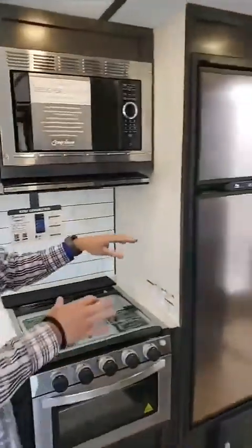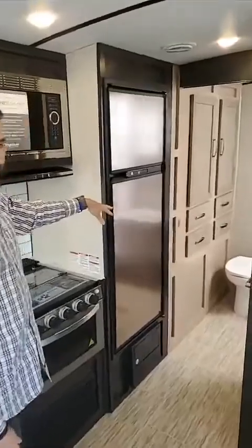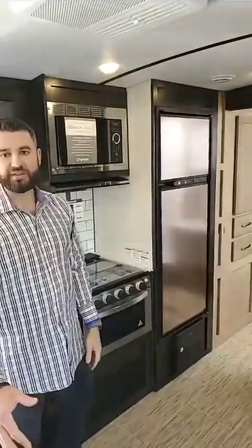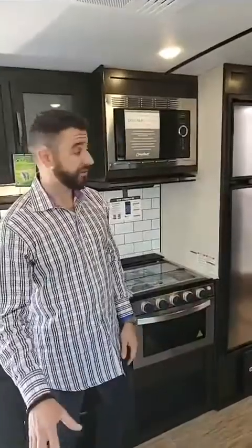Let's move back to the rear of the coach, and I'm going to point out this big refrigerator we've got here. 8 cubic foot refrigerator, so a ton of space in the refrigerator there. Typically you're going to have a 6 cubic foot, so we've upgraded that. A lot more space than what you're typically going to find out there.